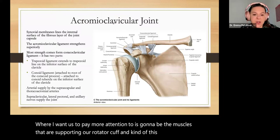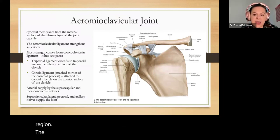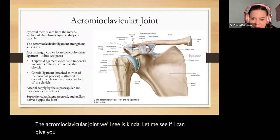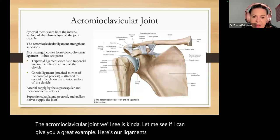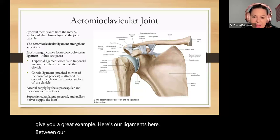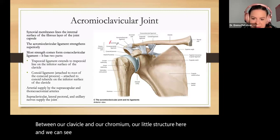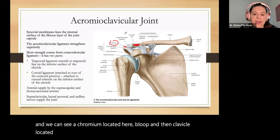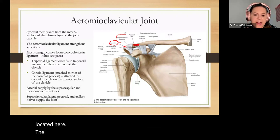The acromioclavicular joint, we'll see, is kind of, let me see if I can give you a great example. Here are our ligaments, between our clavicle and our acromion, our little structure here. We can see acromion located here, and then clavicle located here. The acromioclavicular ligament is going to be your main player in this joint.